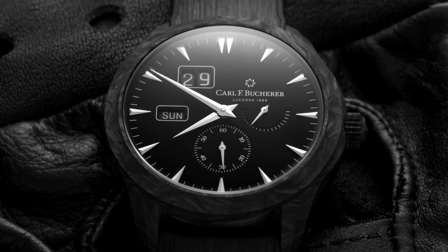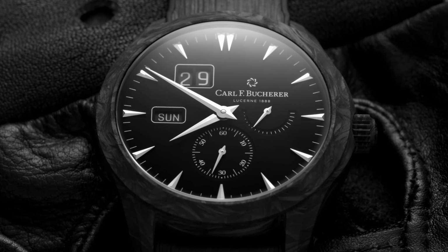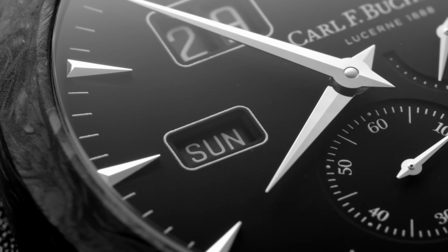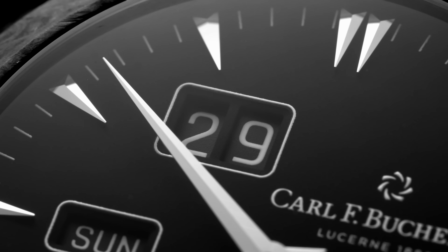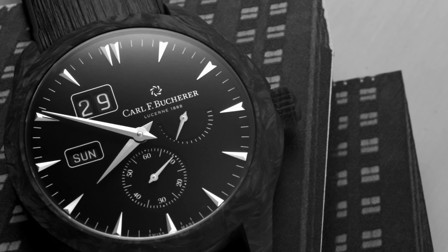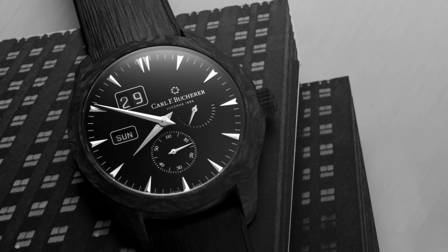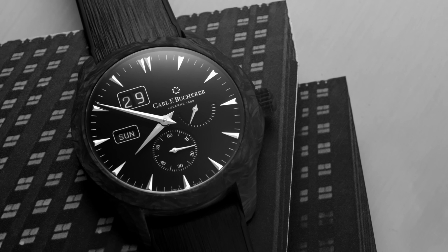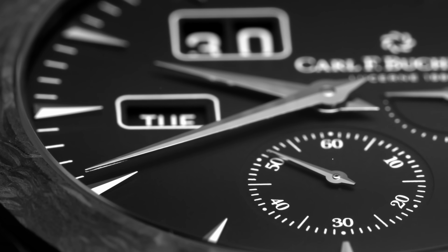The dial is the same as on the previous models, just that we have quite a few pieces of information on it. This model features the day of the week indication at 9 o'clock, the day of the month aperture at 11 o'clock, as well as the power reserve indication at 3 o'clock. At 6 o'clock down below, you've got the running second subdial for the time. The watch is very readable, and the indexes as well as the hands are polished and ruthenium plated.